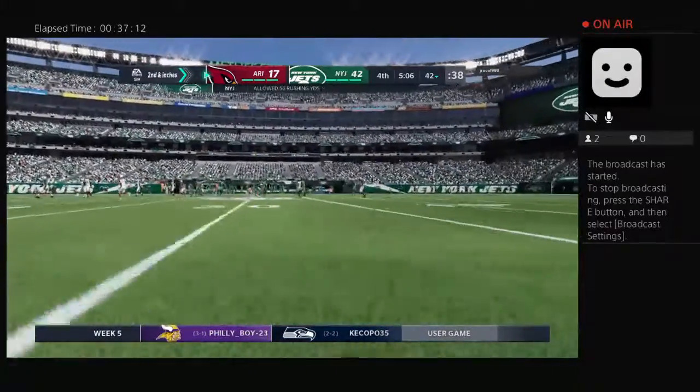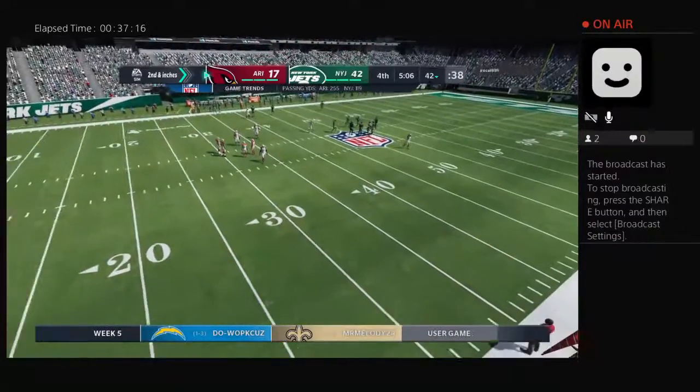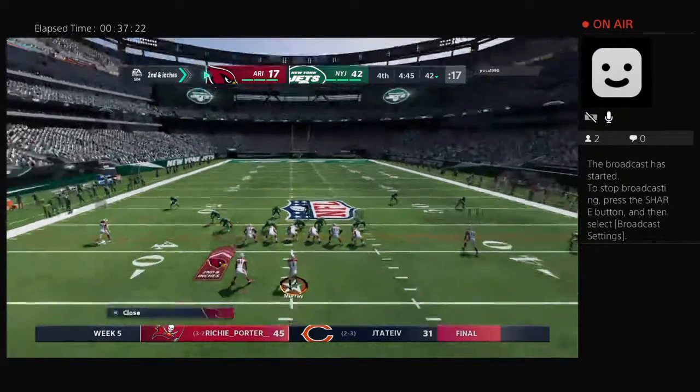Well, he's proven real effective running the football. No one open, don't force it. Just get what you can, and that's what he's done very well in this game. Options galore here, 2nd and a few inches.